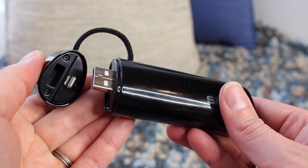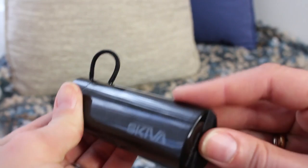And I like that it has all the cords built in, so you don't have to worry about having other cords with you. So we'll see how that works out.